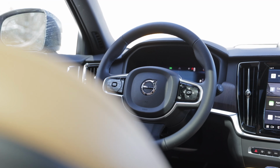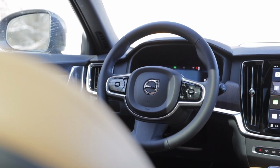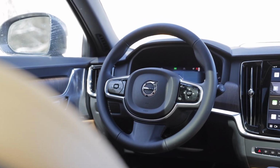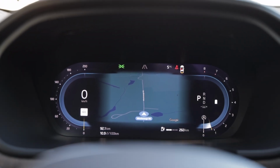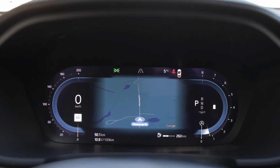You have the familiar 3-spoke steering with the cruise control buttons and the volume and seat track options. You have an all-digital gauge cluster as well, which has Android Automotive built inside, so you have Google Maps built in.